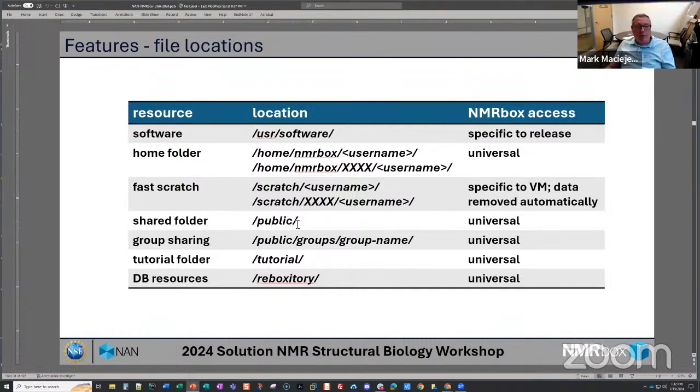We have a public folder for sharing. You're able to create share groups to share data amongst your collaborators or your lab. There's tutorial data, and then the repository mount point, as I just mentioned.